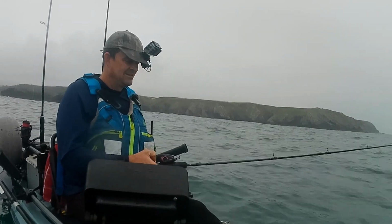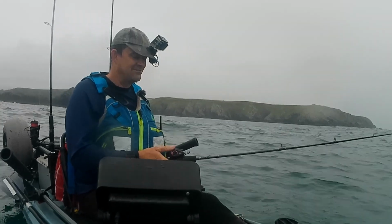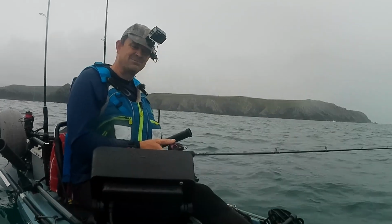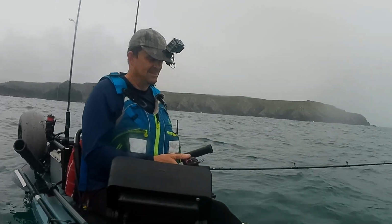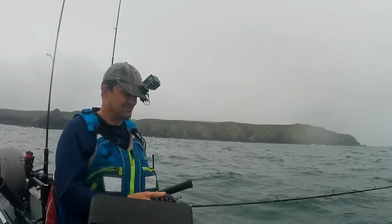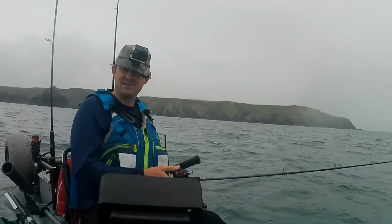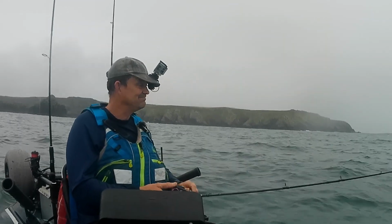And again, I'll just drop it to the bottom, and I'll do 1 turn for every metre of depth I'm in. So I'm in, what does that say, 18 metres. I'll probably do like 15 turns up with this, because pollock will come up out of the kelp and just swim after things, and sometimes they leave it till the last minute to grab it. Makes it, you know, more exciting.